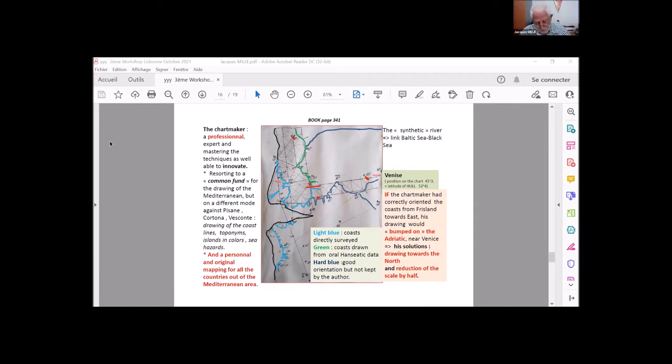You may also see the fact already explained. If the chartmaker had correctly oriented the coast from Friesland to the east, his drawing would have bumped on the north of the Adriatic near Venice and then would have made Central Europe disappear. Hence his solutions, a schematic drawing toward the north and a reduction of scale by half. So we may note, the figure shows in light blue the coast directly surveyed in good orientation. In green, the coast drawn from oral Hanseatic data and oriented towards the north. In hard blue, the schematized coast in good orientation, but not kept by the chartmaker due to its impossibility.